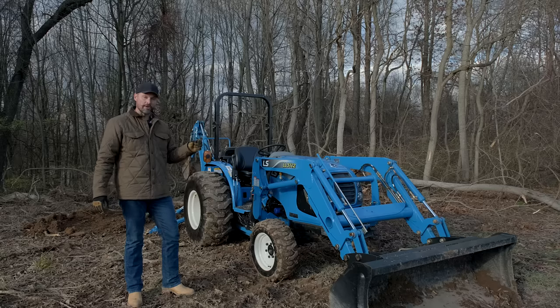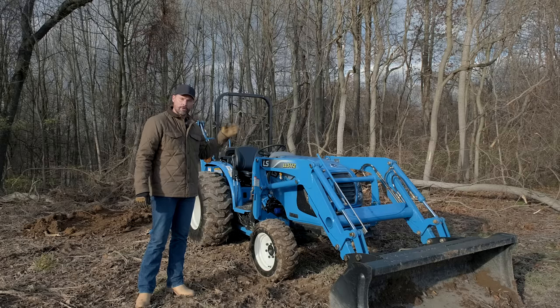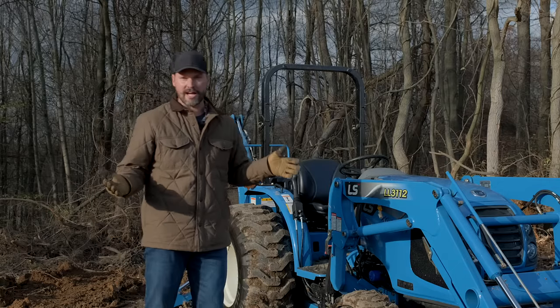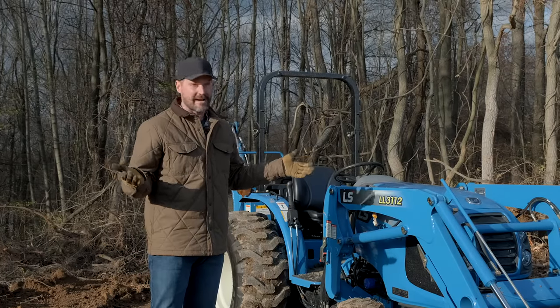Very smooth operation between two and four wheel drive, between the low, medium, and high range. Extremely smooth, which I can't say for some other tractors out there. Overall, for the first time using this model and this tractor, I'm trying to find bad things to say about it. I'm not having a lot of luck.